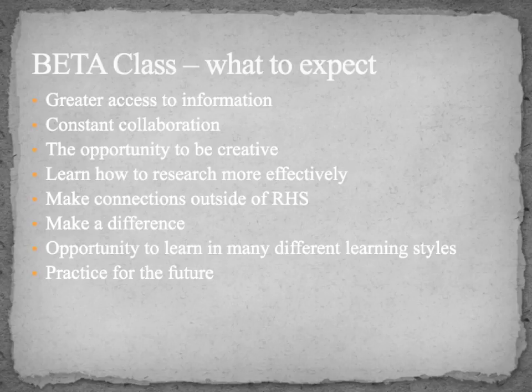Now, beta class, I want to spend some time talking about what it means to be in a beta class, what to expect. One of the benefits of having that personal device with you wherever you go, whether it's in school or at home, is that you have access to so much information. And that's a wonderful thing. I mean, myself as a teacher, I don't know everything about every little aspect of science. So if we can use the device as a tool to gain that extra information, dive deeper into something, it's enhancing the learning opportunity.